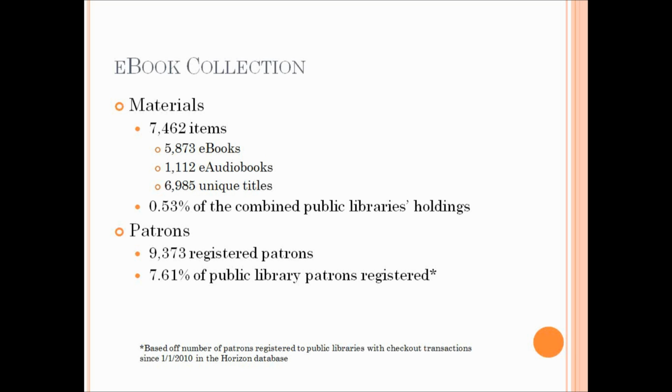And as for patrons, we have over 9,000 registered patrons for our ebook collection, which, again, compared to public library patron registration, that's 7.6%. So we have a fair number of people out there who are registered for ebooks. I would like to point out this is for active patrons that have had a checkout transaction since 2010, just so you know how I got my number for that one.